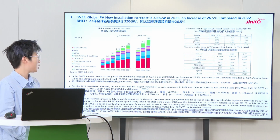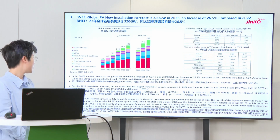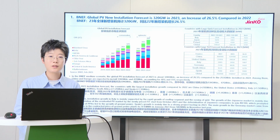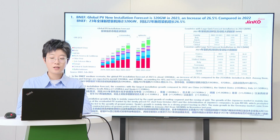The countries with the largest installation growth compared to last year are China, United States, Italy, Germany, South Africa, and Spain. The reasons for the growth of these countries are totally different. For instance, the growth of the installation in Japan is mainly due to the stimulation of the residential PV market by the newly priced FIT started from this year. And the reason that triggered the growth of Spain is mainly a strong project backup this year.